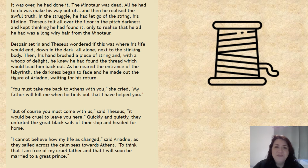It was over. He had done it. The Minotaur was dead. All he had to do was make his way out. And then he realised the awful truth. In the struggle, he had let go of the string, his lifeline. Theseus felt all over the floor in the pitch darkness and kept thinking he had found it, only to realise all he had was a long, wiry hair from the Minotaur.